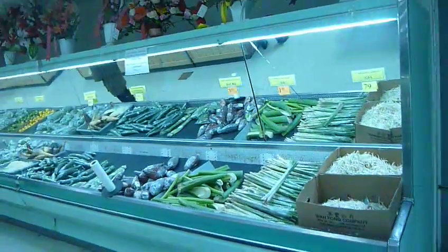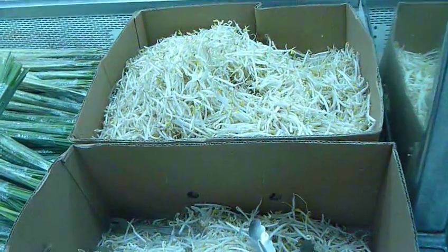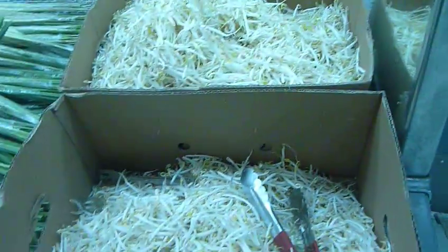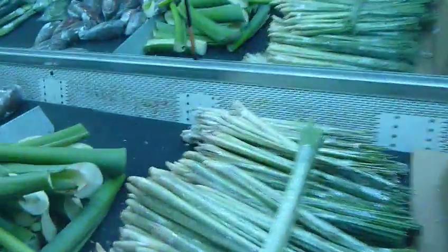Lemongrass. Oh, there is the fresh sprout. Look. And 79 cents a pound. That's cheap. That's so cheap. It is incredibly cheap. That's really nice.